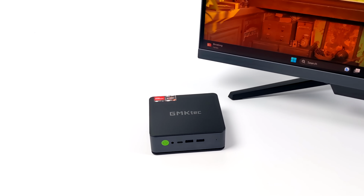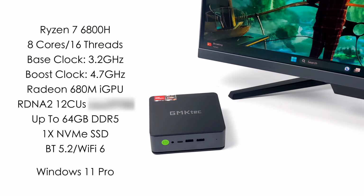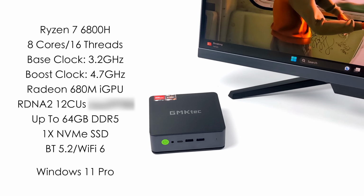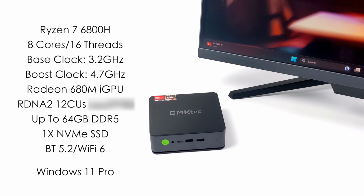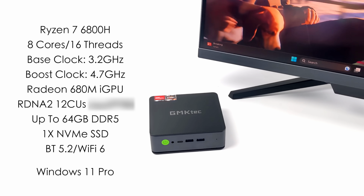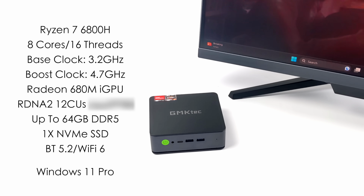When it comes to specs, the new GMKTec K1 is powered by the AMD Ryzen 7 6800H. We've got 8 cores, 16 threads, a base clock of 3.2 GHz, and a boost up to 4.7. Graphics are going to be handled by the Radeon 680M iGPU. It's based on RDNA 2. We've got 12 compute units, and this will run up to 2200 MHz. This supports DDR5 up to 64 gigabytes. This unit here has 32 running at 4800 megatransfers per second. We've got enough room in here for 1 NVMe SSD.